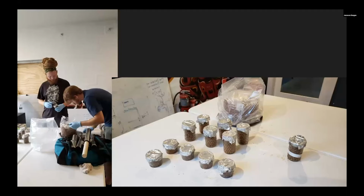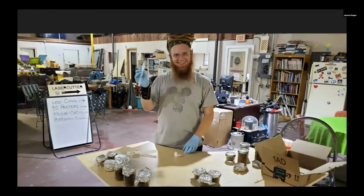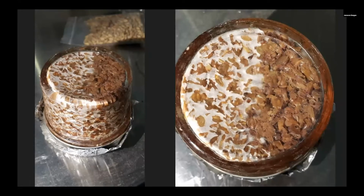Next, 27. Here's me just doing my thing with some fungus. Here's slide 28. Here's a better example of how the mycelium grows over the spent grain that we got, and you can see it's like a halfway kind of thing.